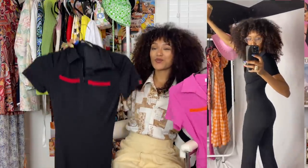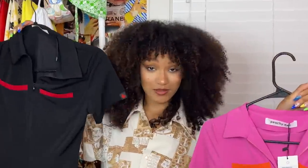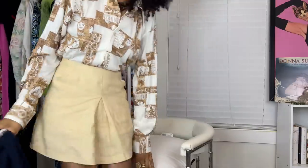Like, he liked this one, but when he saw this one, he was like, oh, yes, ma'am. Okay, he didn't say it like that. But he was like, ooh, and I was like, ooh. But yeah, it's a lurk, honey. Y'all, it is all about the jumpsuits. It is all about the rompers, the play suits.